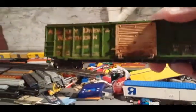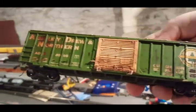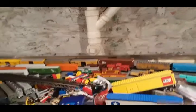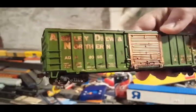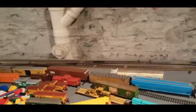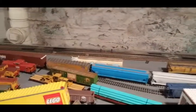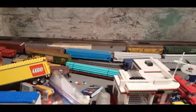This was my first attempt at weathering any car. So this is done with the rat-a-tat. Mike Buddy showed me how to do some weathering on the door. Wow, I've been talking for about 30 minutes right now. So anyway, this is my first attempt at weathering a car. Let me know how I did. Don't be mean about it, because I'm really just asking you guys for your opinion of how I did. I'm not basing it off of any real life car that's out there. I'm just seeing what looks cool, just trying different things out.